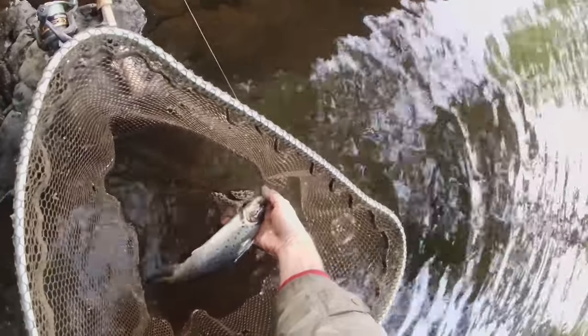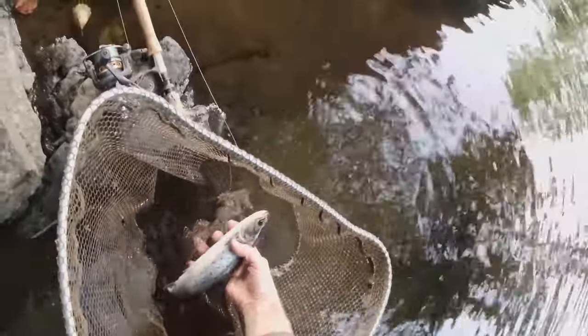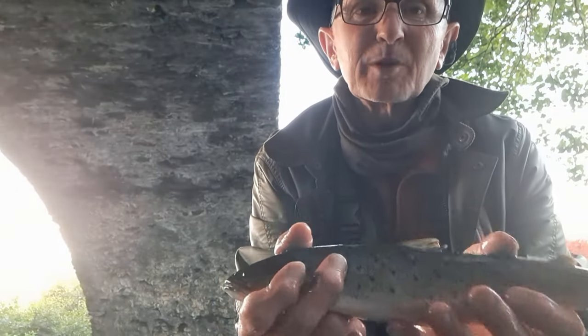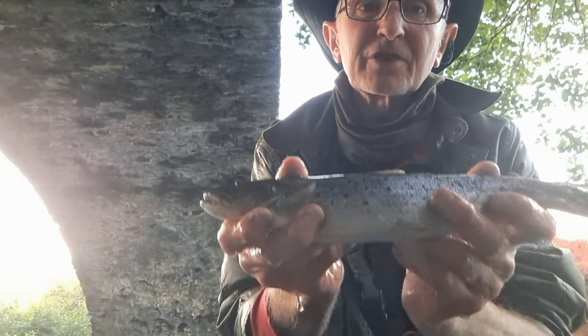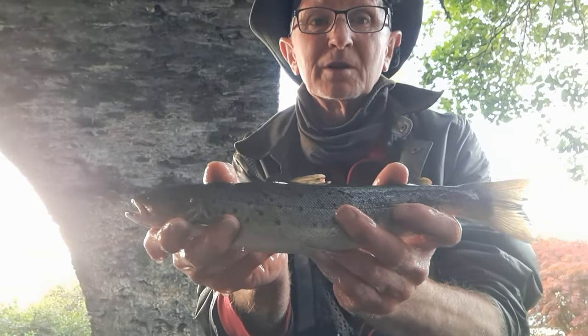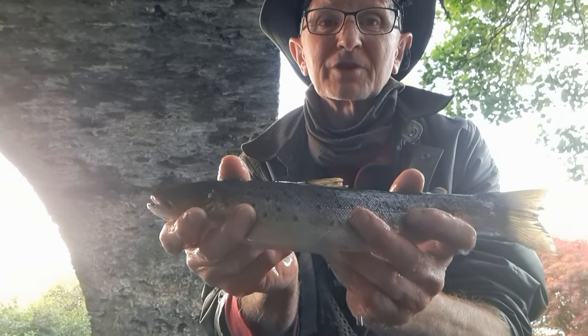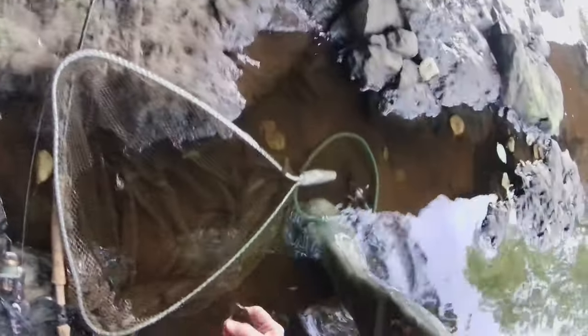Looking sea trout, not a big one, but that's what we've come for, all the same. There we are, nice funny little sea trout from the bridge pool, on the worm. Love to get one on the fly, but we'll see. Back he goes.